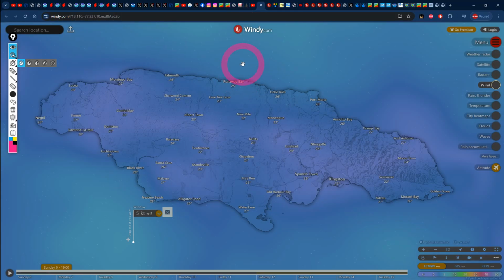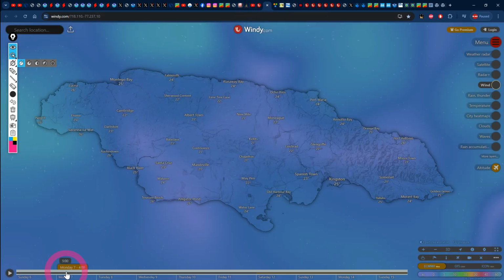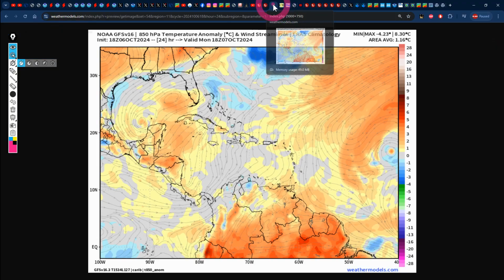And if you take a look at the temperatures right now, we still have 27 degrees Celsius in Montego Bay, 27 degrees Celsius in Kingston. And by about 4 a.m. on Monday, temperature should dip down to about 25 degrees Celsius in both Montego Bay and Kingston.